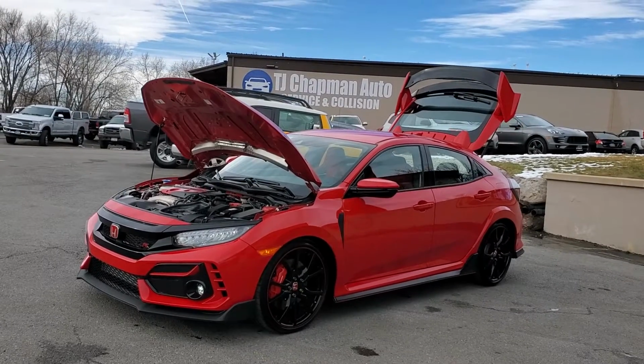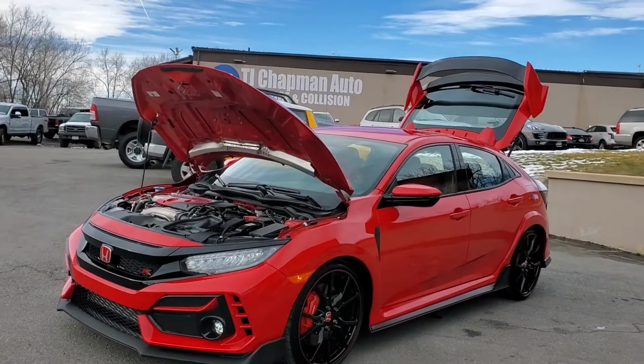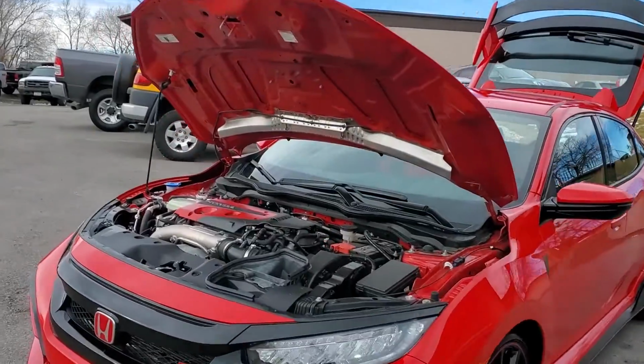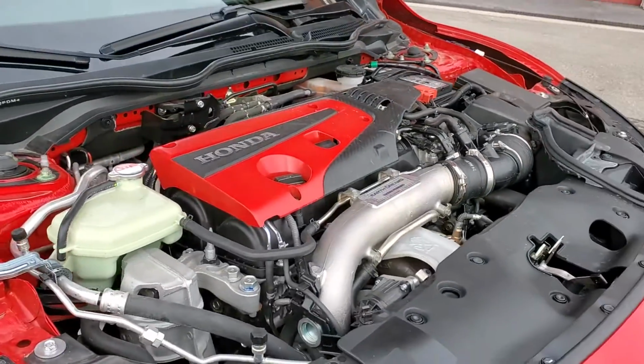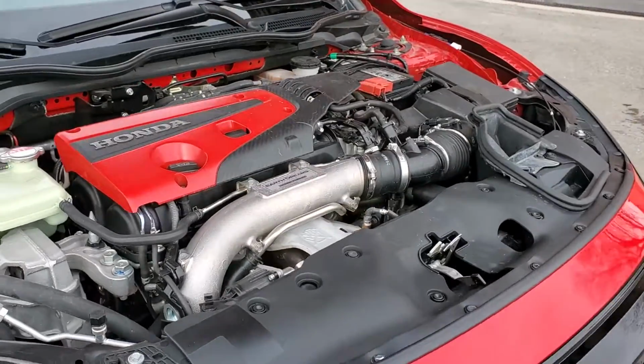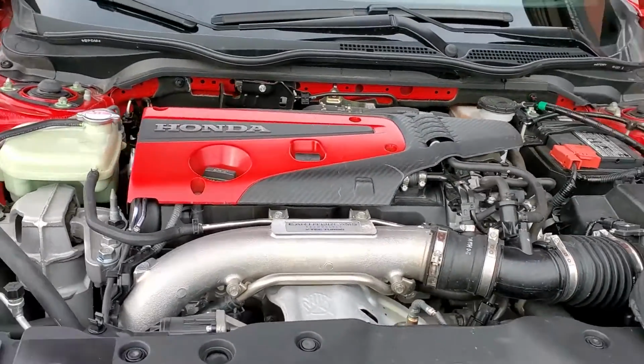Hello everyone, today we have a 2021 Honda Civic Type R Touring with front wheel drive. And that is running smooth as could be. So I'm going to go ahead and close this up and take you for a tour.